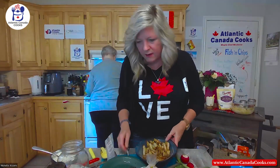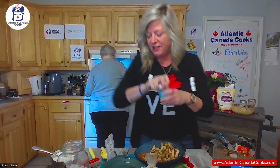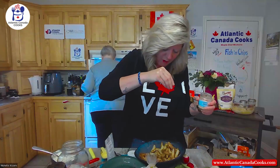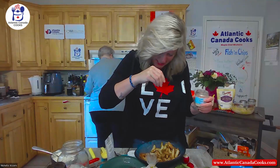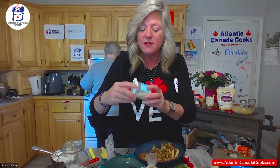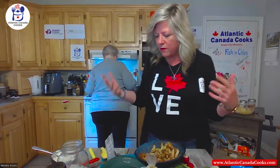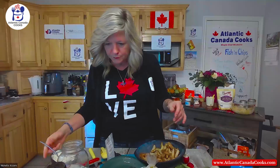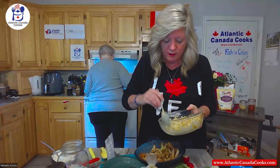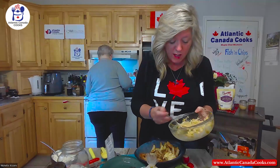So we've got our fries in here. I'm just going to season those with a little salt. And I've got a Fundy sea salt here. And I love getting some of our sea salts. This is a habanero, so it's going to have a little kick. And I'm just going to sprinkle a little bit of that on top. Fundy Coast sea salt. A little goes a long way. So that's also a really great thing. And then, of course, I've got my side with my coleslaw that's going to go in here. And it hasn't sat long, but I already taste tested it and it was so delicious.